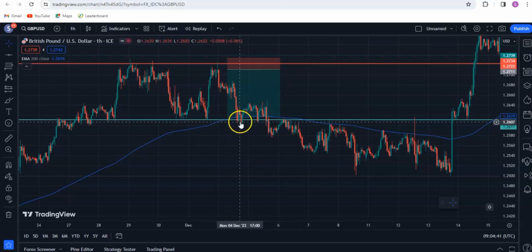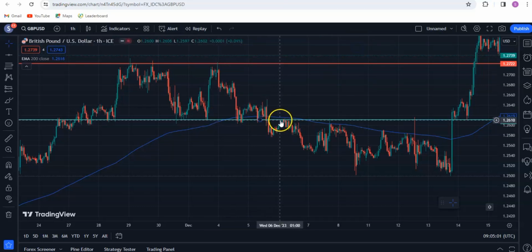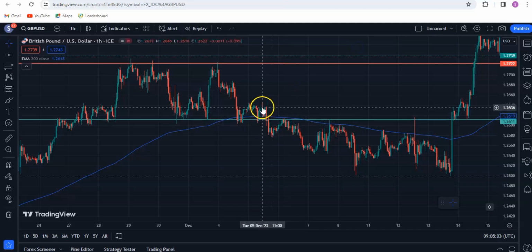Now let's say you take your profits right here. If I were the one, after taking my profit, you can see there is a support at this region. So you've taken your profit here, so let's just go out of the market. Let me remove this. This is another winning for you. Now after taking your profits here, you have to wait.